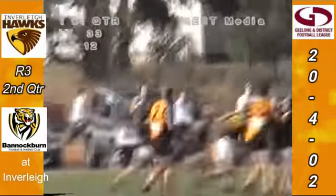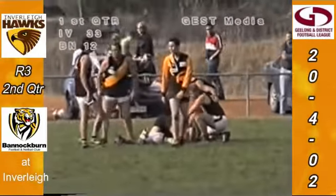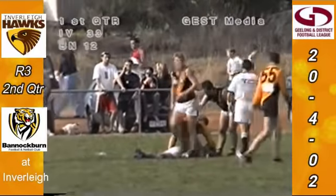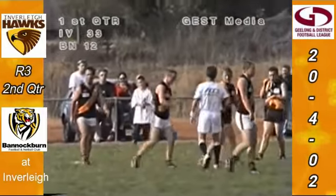Now the ruck contest in the right forward pocket for the Hawks. And the umpire will have to come in and ball it up. Scrimmage develops. Players not being able to break free. Clayton Trotter getting up to the bottom of the pack with Aaron Broome.